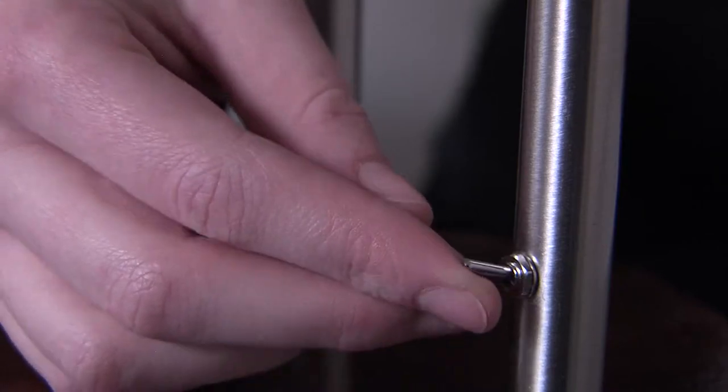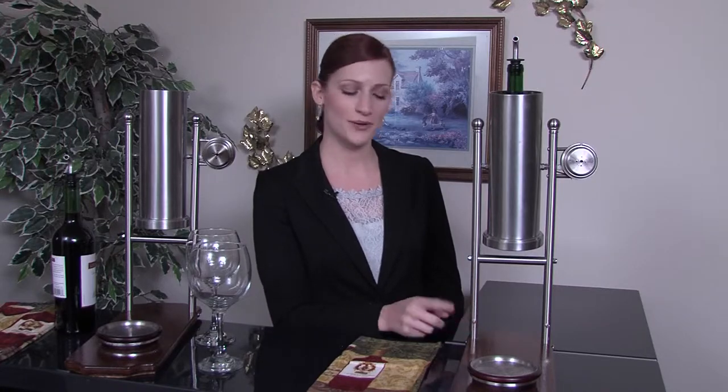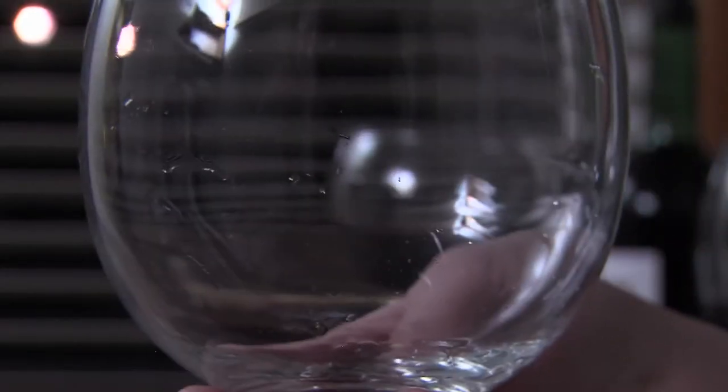So now the wine bottle is secure. I'm going to go ahead and turn on the Wine Versailles. It gives a little shake, lets you know it's awake. And then I'll set the pour size up for a half pour or down for a full. So next, you'll just take your glass and put it on the coaster. The Wine Versailles will detect your glass and start the pour.